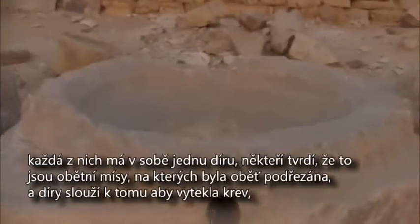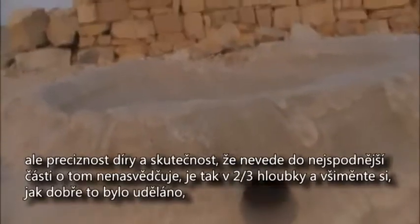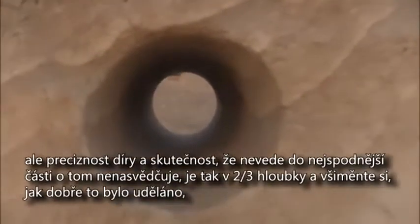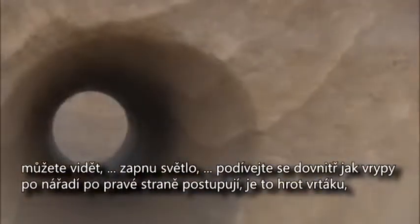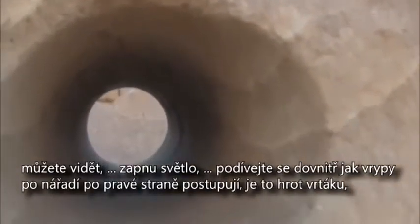But it's the precision of the hole and the fact that it's not very low down. If this was a drain plug, it would clearly be lower down, and it's not. It looks like less than a third of the way down from the top. And just look at how well that was done. You can also see, hopefully, I'll turn on the light. You see inside, hopefully you can see where the tool actually skipped on the right hand side.